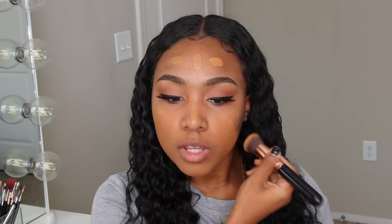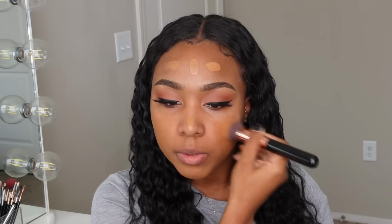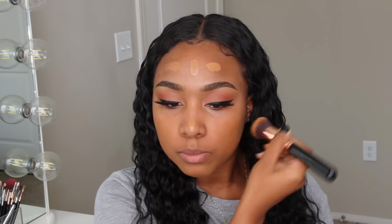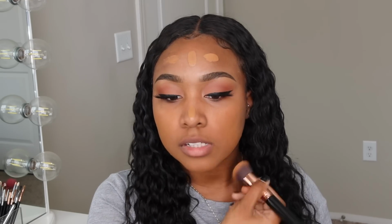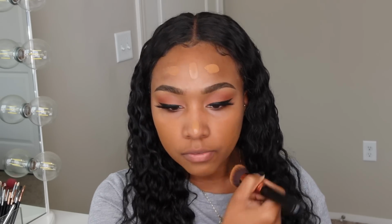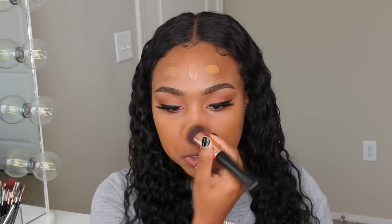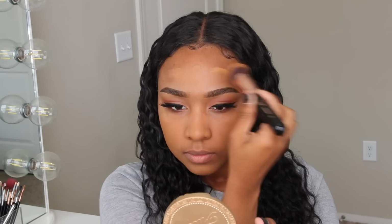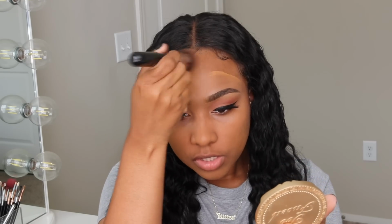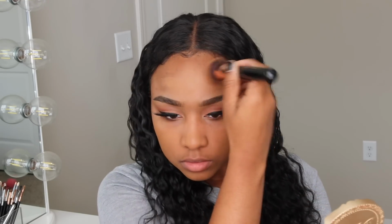I will say that I feel like it's drying down pretty quickly, which isn't a terrible thing, but you do have to blend kind of fast. Like my wrist, well, not even my wrist, my arm is hurting right now because I'm having to blend so fast. So I know in the future to definitely work in sections. I feel like I could have possibly gone a shade deeper.